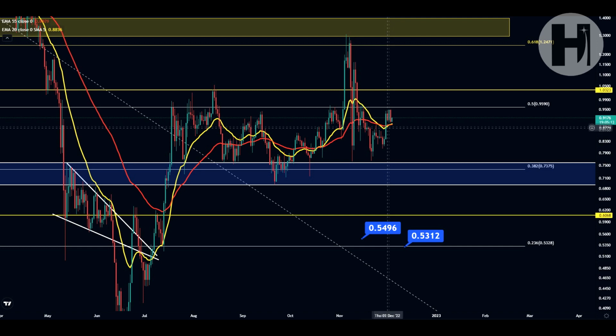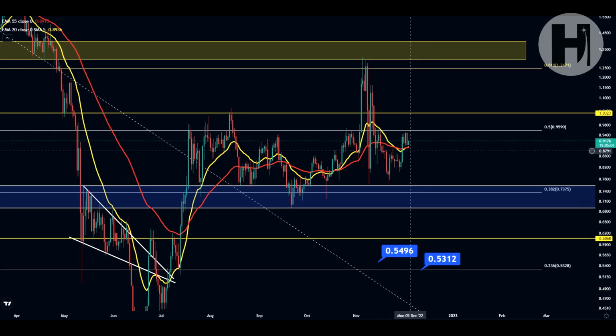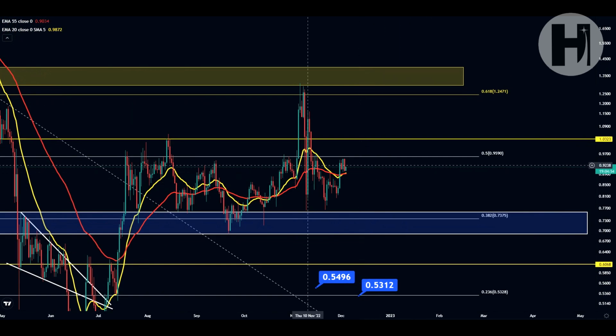Because when you're above these, they're going to create the bullish cross where the 20, the yellow EMA, crosses above the red EMA, and that is a buy signal. However, in a bear market, I don't think that's necessarily your buy signal, because in a bear market you could get a bullish cross followed by a bearish cross soon after.